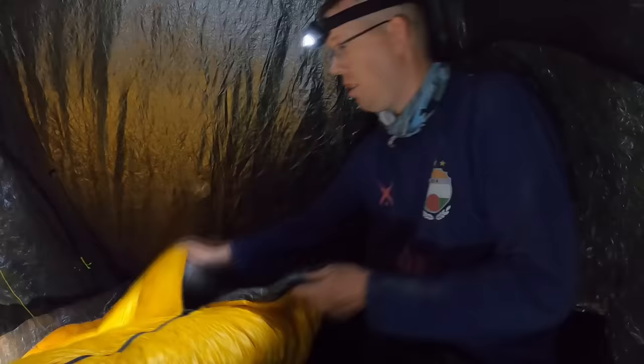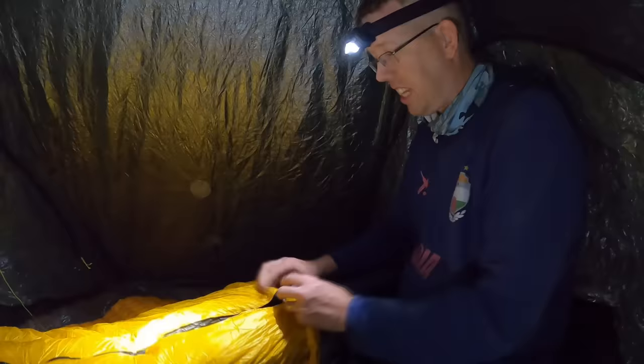One of the new products I'm excited to try are these down camping quilts from Enlightened Equipment. So you slide your air mattress inside the camping quilt, and it's got these little clips, and there you go. Basically you have a down comforter that's attached to your camping mattress, just like that.